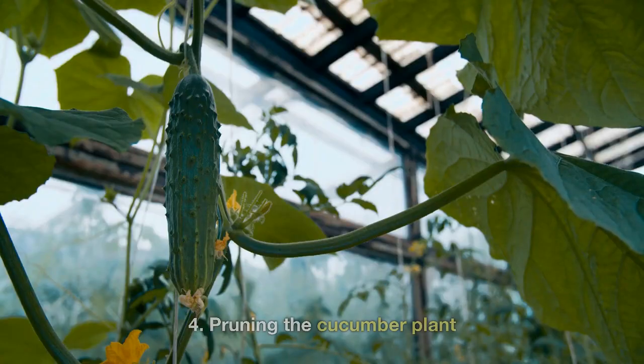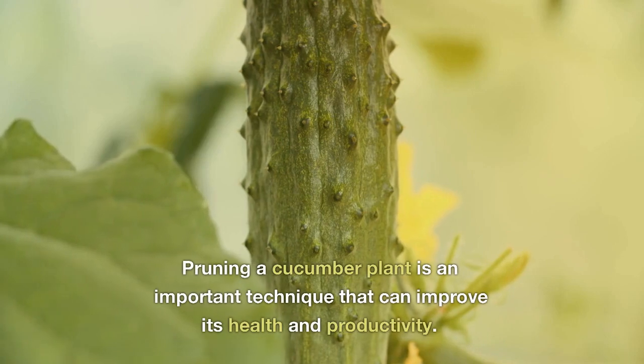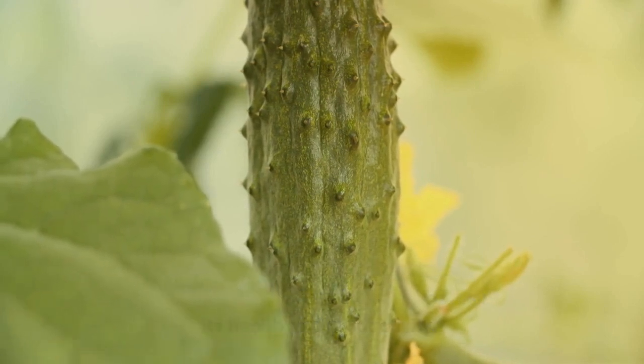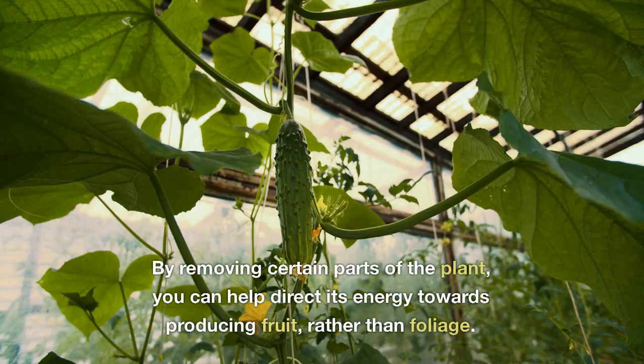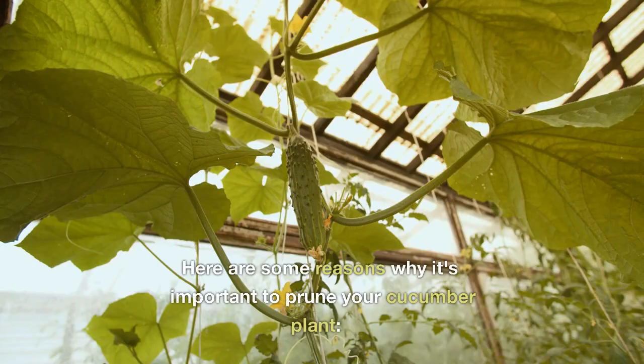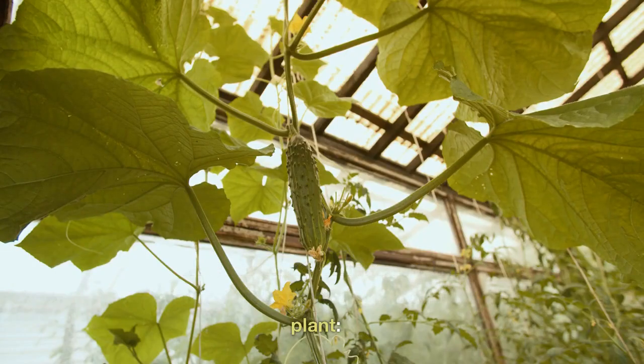Number 4. Pruning the cucumber plant. Pruning a cucumber plant is an important technique that can improve its health and productivity. By removing certain parts of the plant, you can help direct its energy towards producing fruit, rather than foliage. Here are some reasons why it's important to prune your cucumber plant.